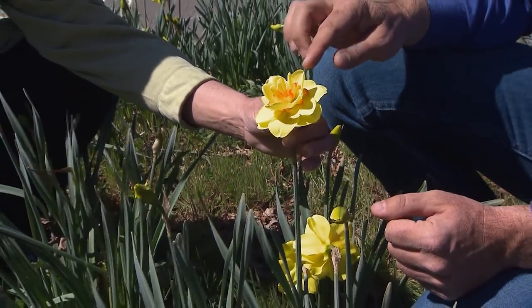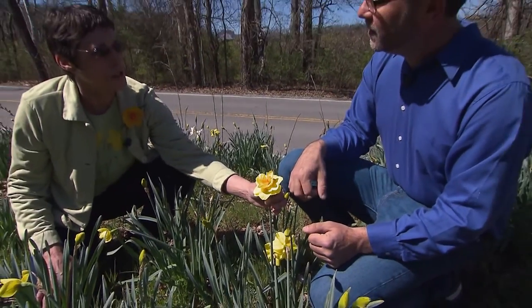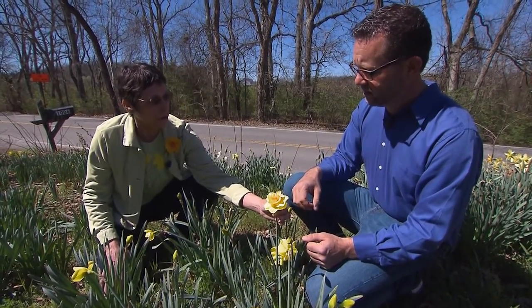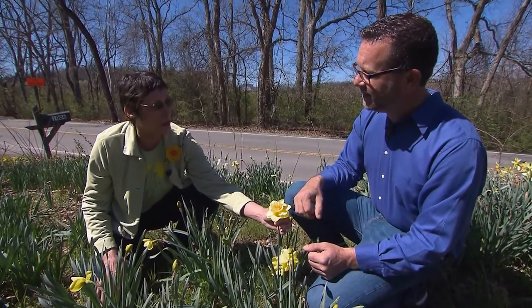And this is a variety called Tahiti. Tahiti can be found just about anywhere in garden centers, and it does well in Middle Tennessee, though. When we get our rains, the weight of the water on the head of this big double daffodil will sometimes make it hit the ground. We just usually pick those for bouquets.